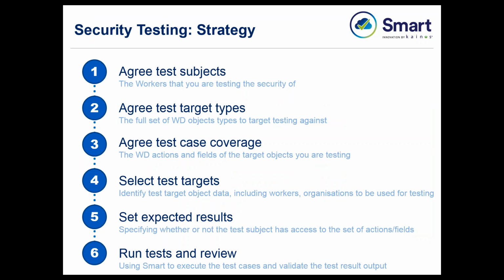So I've now gone through the 6 steps on how we go about creating our test strategy. We agree our test subjects, the test target types, and the test case coverage. We start to fill out the test targets with this data specific to your tenant. We set the expected results. We run these tests, review the results, and make any changes to the security configuration if necessary.